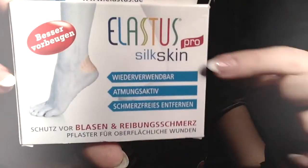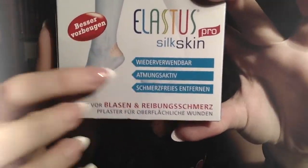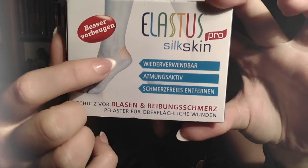The thing that fell out is this Elastos Silk Skin Pro Schutz vor Blasen- und Reibungsschmerzpflaster. So this is a pad, and I'm sure that my mom got this for me because of my feet. She got me these pads to put here, and this is a part of my feet where I always get blisters. Hate it. So thank you so much, Mom. You just know me too well.